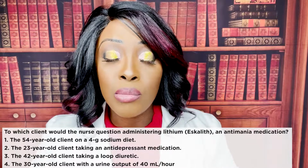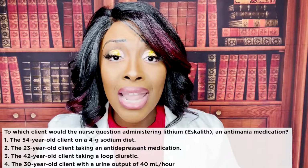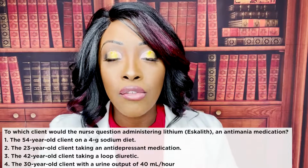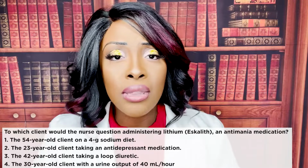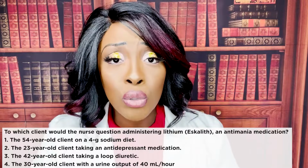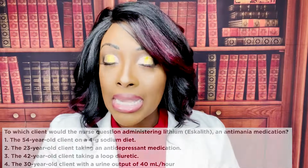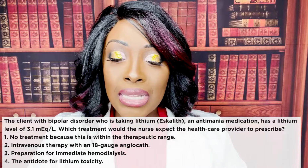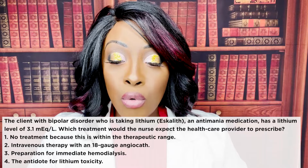So the problem is going to be that patient that's on a diuretic. We're worried about that patient and their electrolytes, specifically what? The sodium. It'll mess with the lithium levels. And you guys don't forget, lithium has a very narrow therapeutic range. It's that 0.6 to 1.2. But once that patient's higher than 1.5, they're at what? Toxic levels.